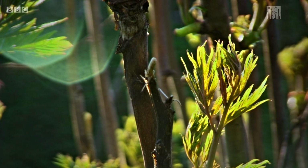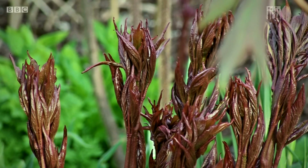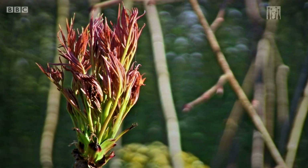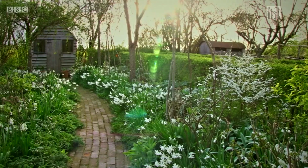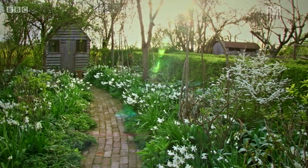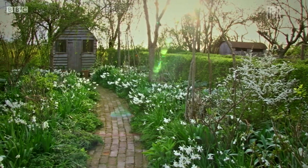The peonies here at Longmeadow are just starting to produce buds, and it won't be long now before they explode into flower. The writing garden is in full flow now, and although a relatively small space, I think it has a really big impact.